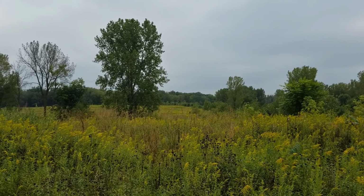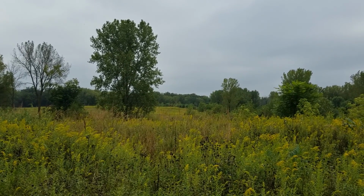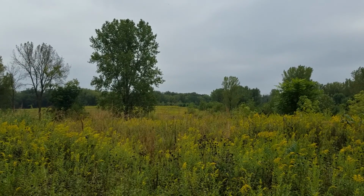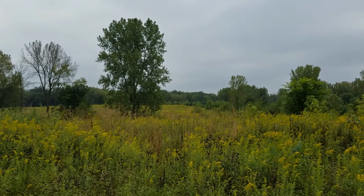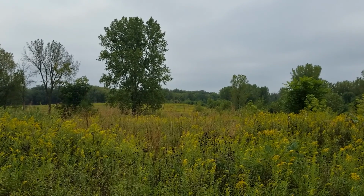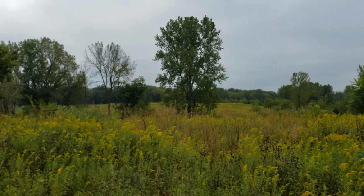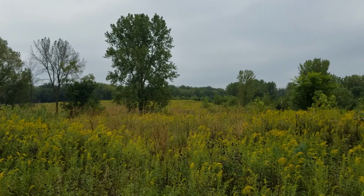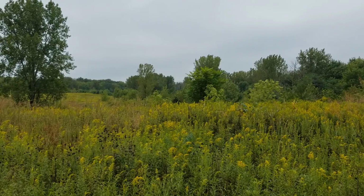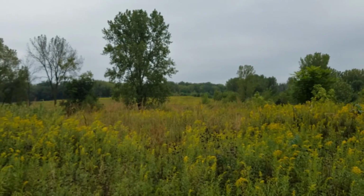I'm here at the Perkins Road site, which is owned by the Sanitary District and managed by the Urbana Park District. I'm at the top of the hill on the gravel drive from behind the dog park on Perkins Road. Here we have a view of both the upland prairie and the hills down into the wet prairie. We're going to go down and take a look at some other views.